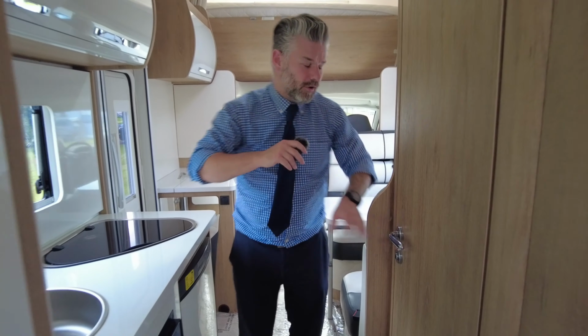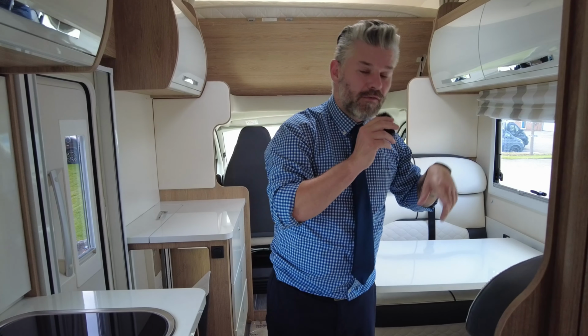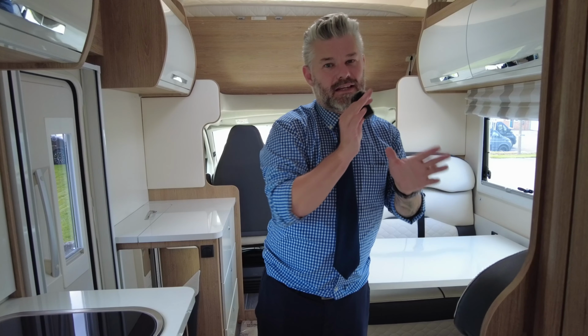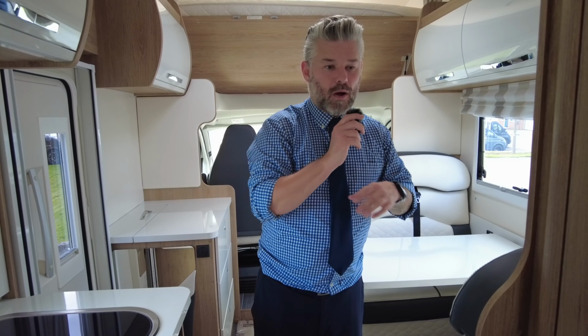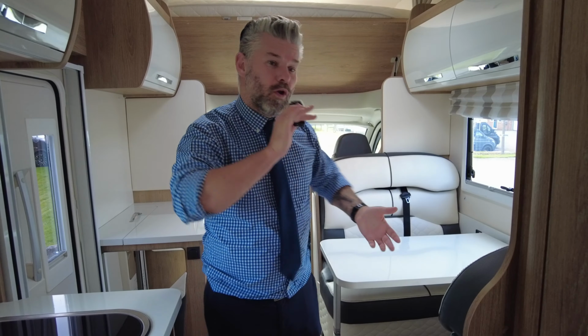Anyway, I'm waffling on. This will be on our showground today and available to view on our website tomorrow. As I said, we don't really get that many six berths in. So ideal for families. Also ideal if it is just the two of you and you want a bit of space.